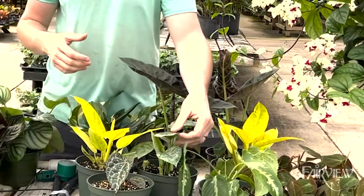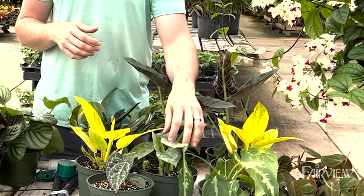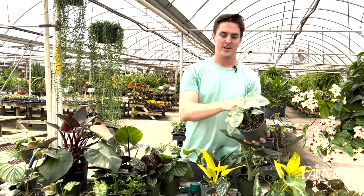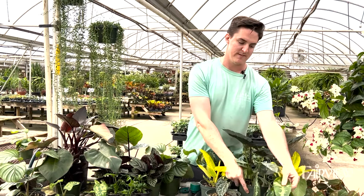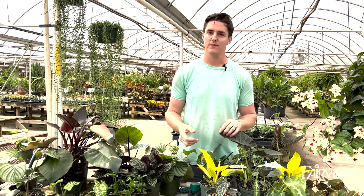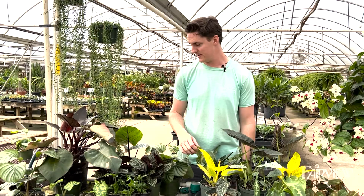And then we've got things like our Walichi and Sarawak schismatoglottis. I'm butchering the name, but we all understand what it is. So we have a really pretty camo variegation to the Sarawak and more of a vein variegation to the Walichi. They're going to be a big grower, so they're going to be closer to like 3 feet in height when they're fully matured, but they are a spectacular presence in the house.